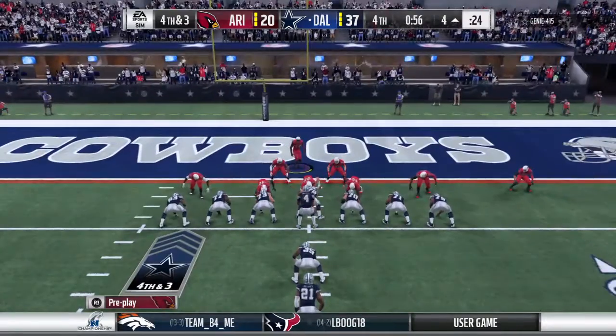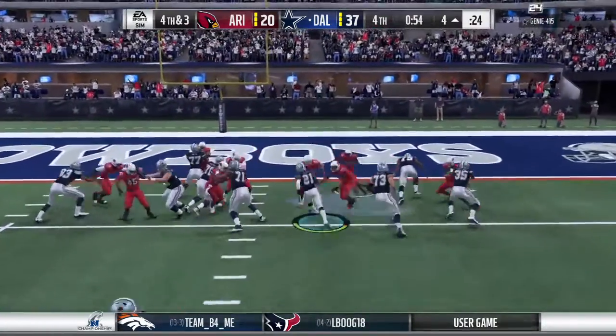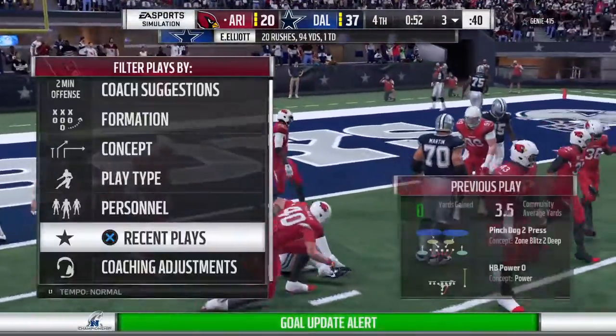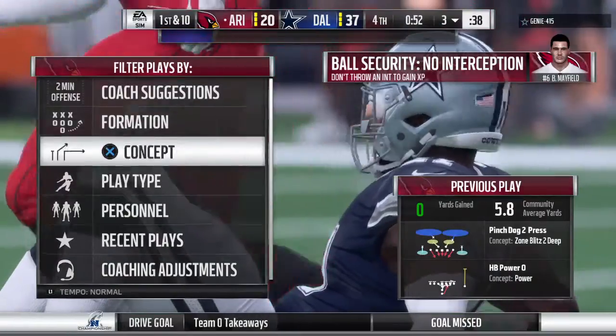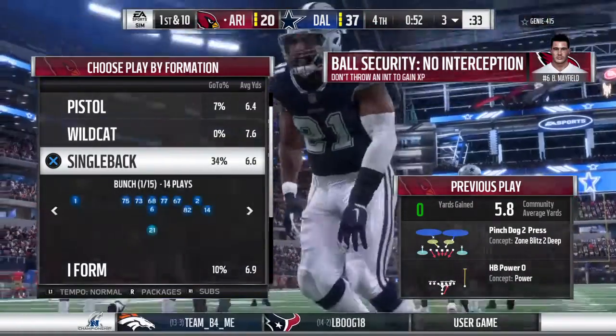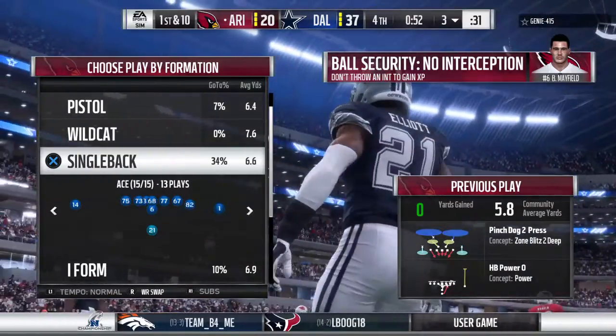They come out here in the eye. They'll run it with Elliott, and he'll be caught behind the line of scrimmage at the 3. Ezekiel Elliott unable to punch it in. And this Cardinal defense comes up with a goal line stand. So out now come the Cardinals.